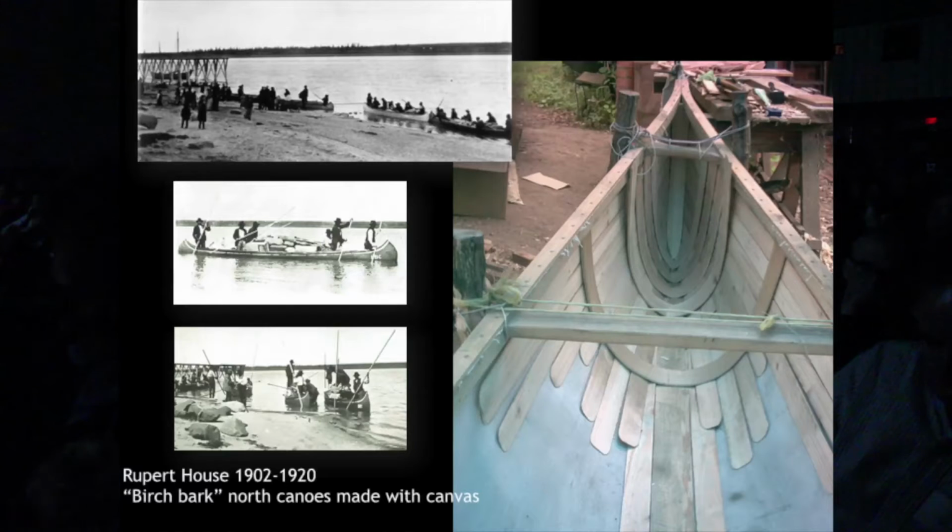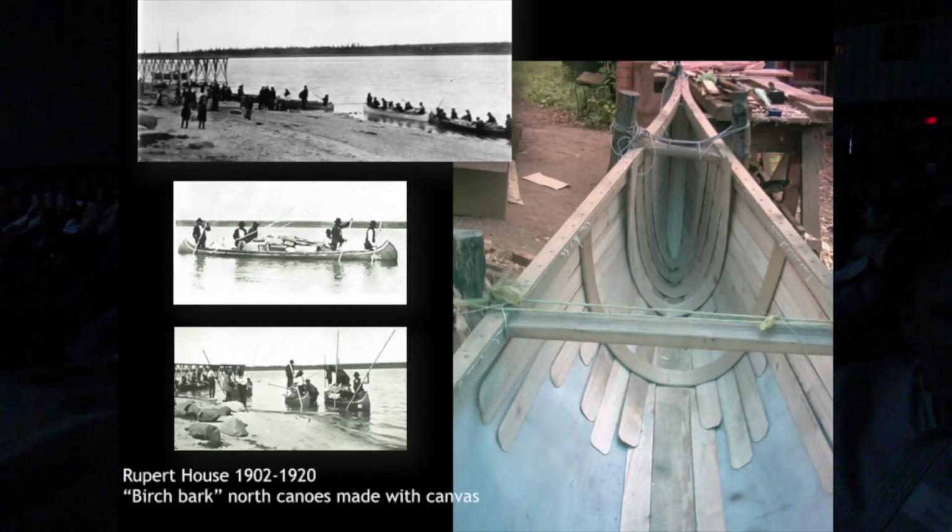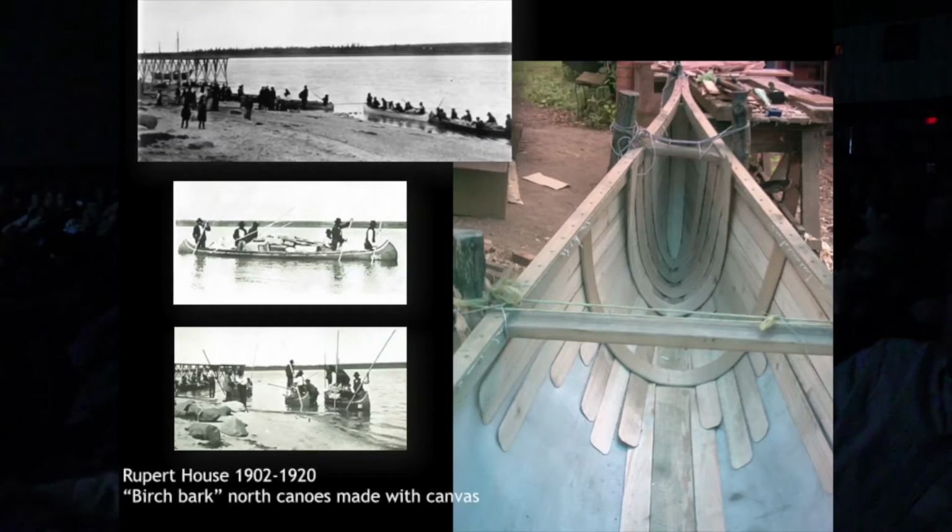It certainly showed promise. And for the next 18 years, they were building birch bark canoes using canvas as the outer rind. Hudson Bay Company supplied the paint to make them waterproof, and it was something of a cultural shift, but in fact, the essence of these boats is very familiar. They knew how to fix them, they knew how to get at them when they needed to, and keep them going.